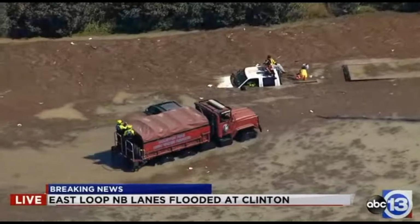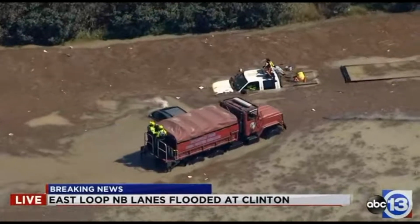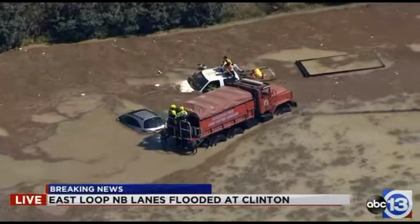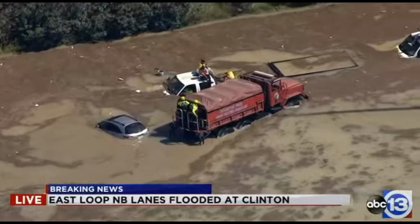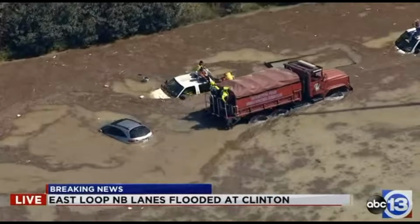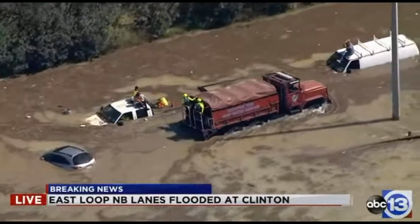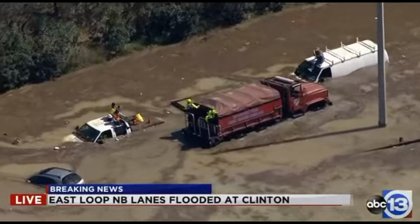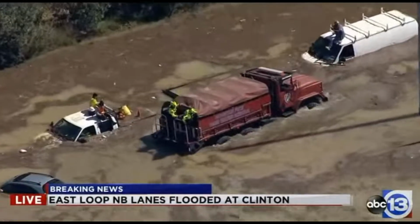Let's see how they do this. I don't know whether they have another boat inside that vehicle or whether they're going to get them to step off, put them in a harness. We're going to have to see, because I'm not exactly sure how they're going to perform this maneuver and get these guys off of their truck.